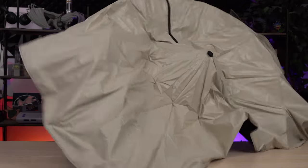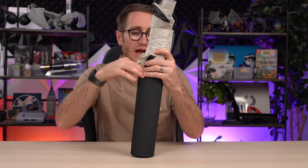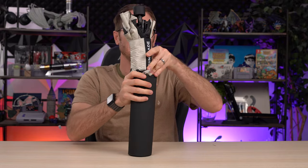Taking it apart, it's that easy. You just shrink it, bring it together, and use the same Velcro. It wraps around itself, providing you a very compact and complete package to stow away in your travel bag, your backpack, your purse, under your seat, in any time of need.